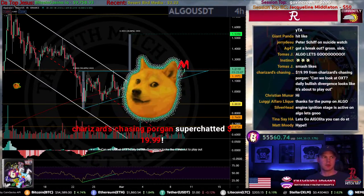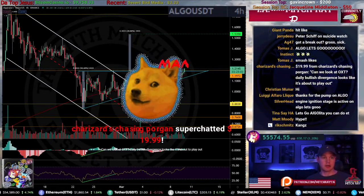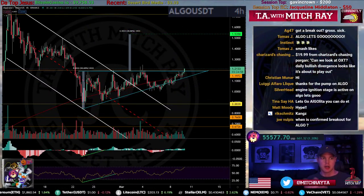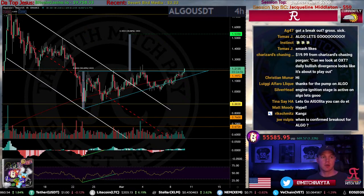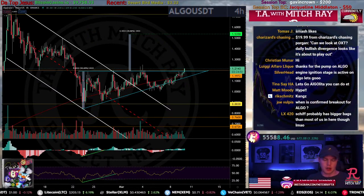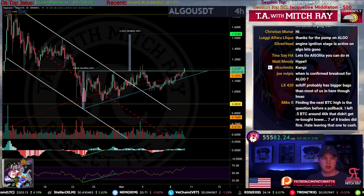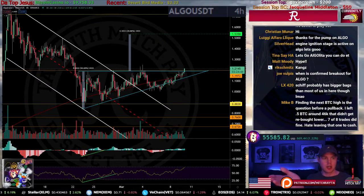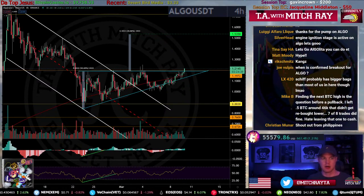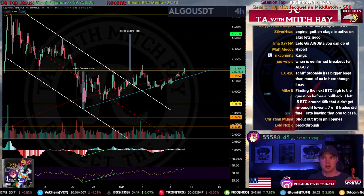Thank you to Charizard. Can we look at OXT? Daily bullish. Not much to look at now. It's a little late. I mean, it was consolidating, making higher lows. It looked like many other altcoins. It was getting back above critical areas, and once it broke it, boom. Huge move up. The beautiful triangle pattern, you know, symmetrical triangle. Amazing. So why look at OXT when we're looking at OXT from yesterday before the breakout? We're watching it now, right? Algo, OXT, same thing in certain ways. This was just stronger looking.